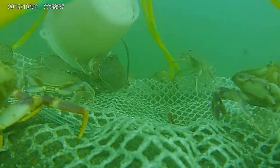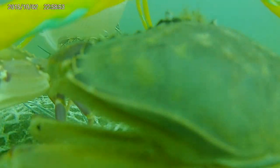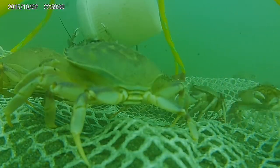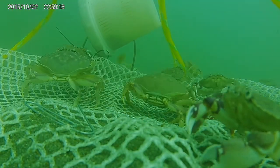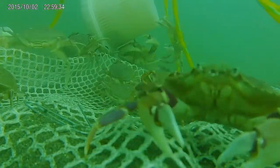The other thing I want to point out is how much the water is moving around these animals. It was a pretty calm day actually out on the water, and this was pretty early in the morning. So very surprising to see just how much movement there was in the water column so early in the morning and how icky the water is. There's particles floating around everywhere.